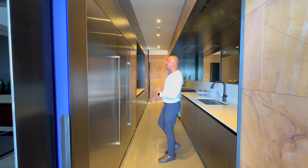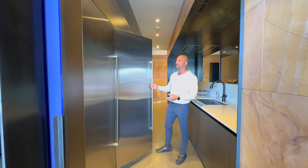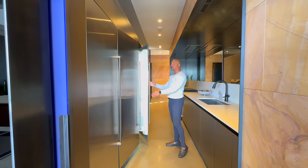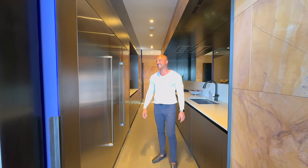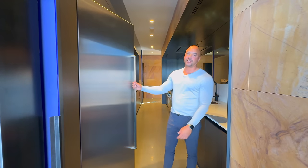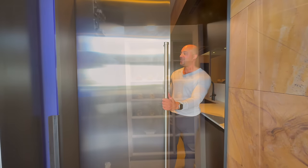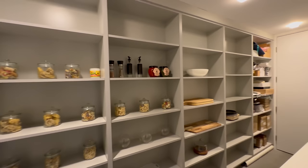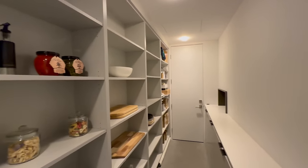Now, obviously, this looks like a refrigerator. It is a refrigerator. So we have our dual Sub-Zero refrigeration system. Neat. But check this out. This one's a little bit different, but when we open this refrigerator door, it's not a refrigerator. In fact, this is actually your pantry. So again, there's just Easter eggs everywhere in this property, and I love it.